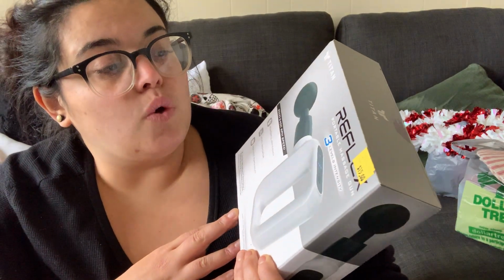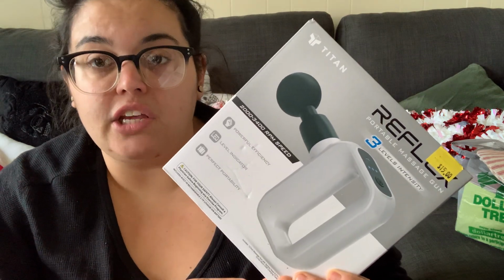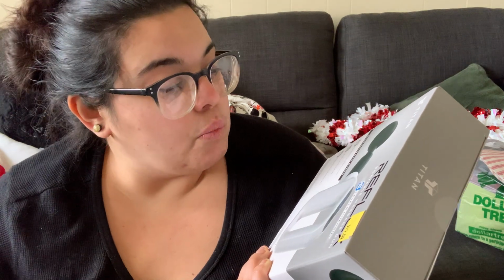And then Joe bought two things. One he bought for me. I've been having lower back pain. So many people on my Instagram asked me for a review of this. So I'm definitely going to do a review over on my Instagram if you guys are curious. And it's basically one of those portable massage guns. These things range from super cheap to like $250. So I have no idea what this $15 one is going to do.